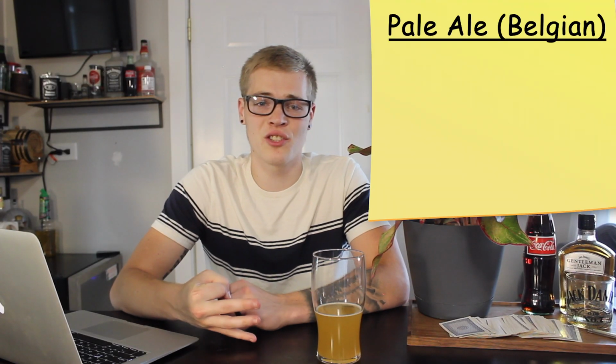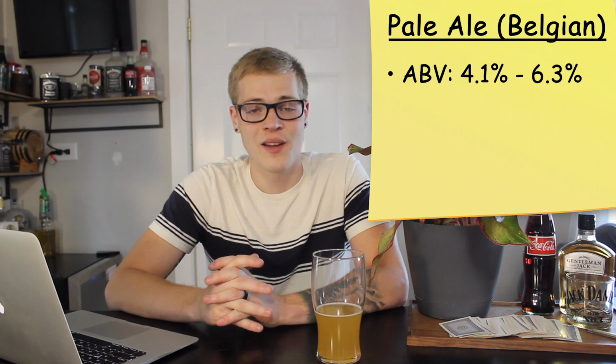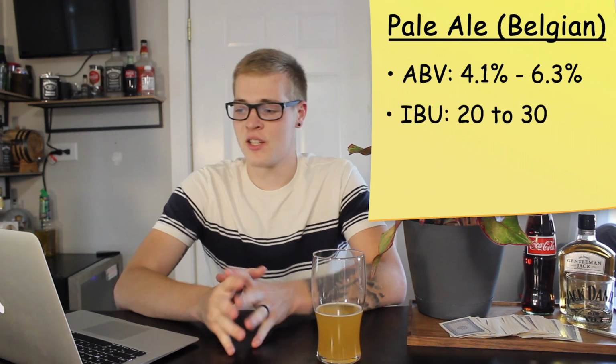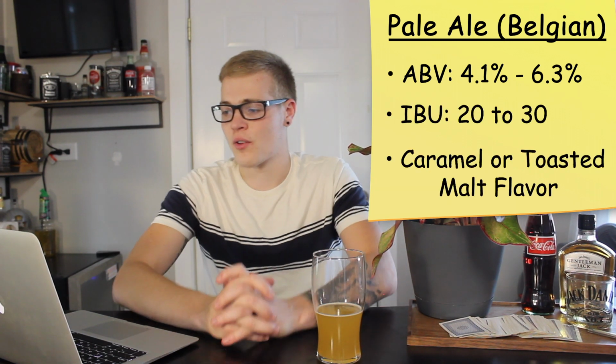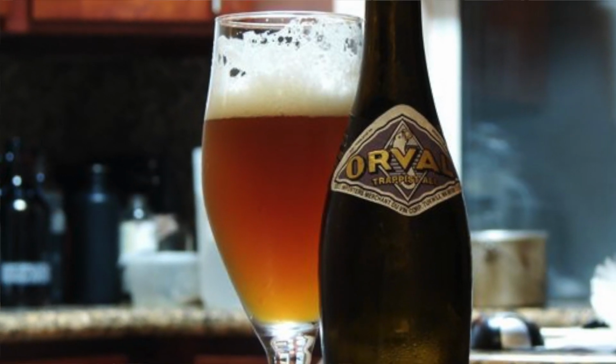Third on the list is the Belgian style Pale Ale. It sits at an ABV of 4.1 to 6.3 with an IBU of 20 to 30. It is usually gold to copper in color with caramel or toasted malt flavor. The style is characterized by the low but noticeable hop bitterness similar to an IPA, but not really, because it's a Belgian beer. The highest rated beer for a Belgian style Pale Ale comes from Ideal Brewing, and the beer name is Ideal Trappist Ale.